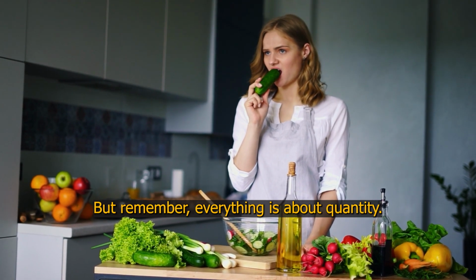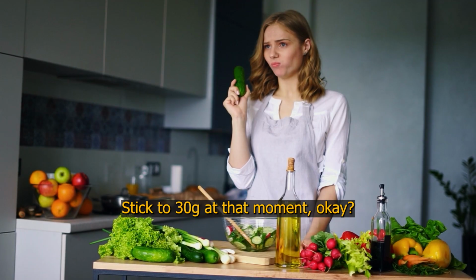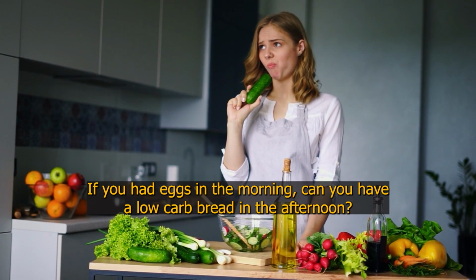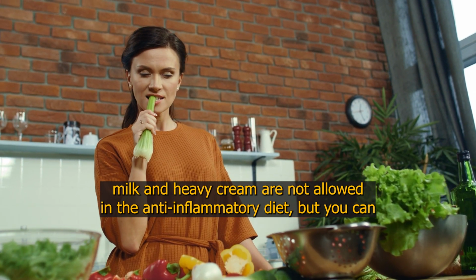But remember, everything is about quantity. Can you eat nuts? Yes, but not half a kilo. Stick to 30 grams at that moment, okay? If you had eggs in the morning, can you have a low-carb bread in the afternoon? Yes, no problem. Also remember that milk and heavy cream are not allowed in the anti-inflammatory diet.